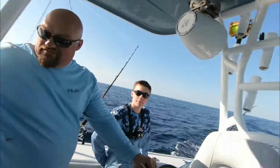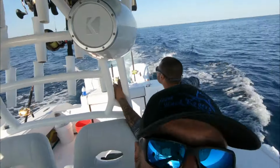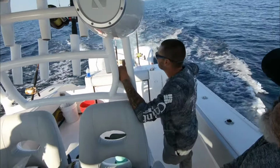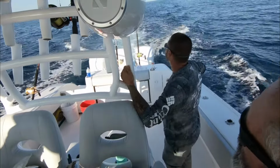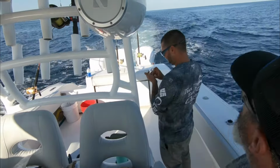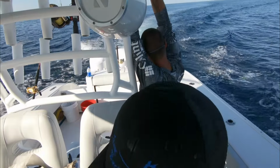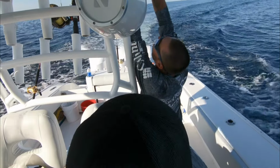You can see the kingfish around. You want to talk about bait, boy? Time for a strike. Got some big boys down there. Look at that, look at all that bait. That just looks like a massive bait fish there. That's where we marked them initially when we came in here. So that's their first pass.